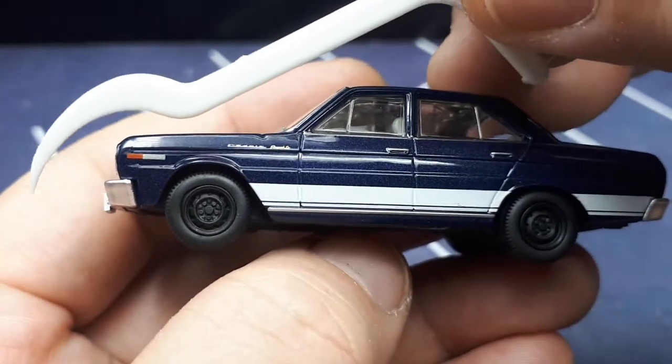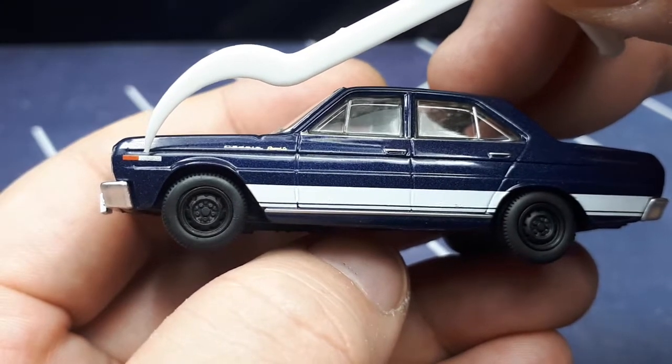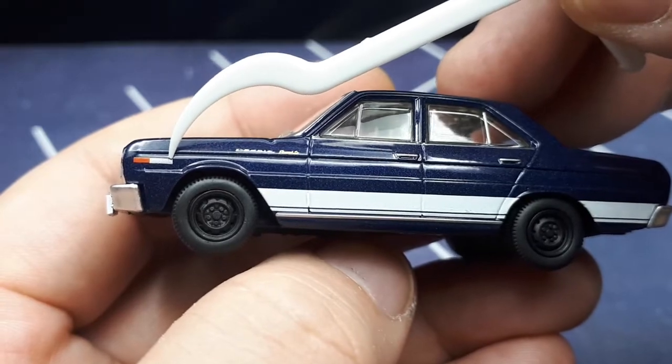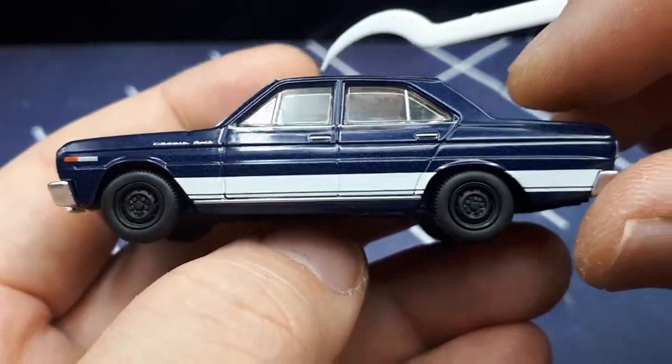Some sort of graphic here, I imagine an orange reflector, and I don't know what this would be. It's hard to tell in the photo. This could be a vent. I'm not really sure. Okay, well, let's see.